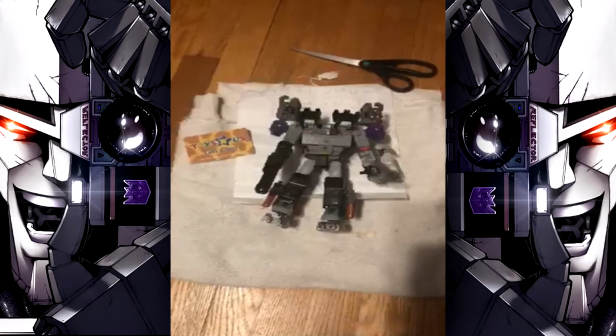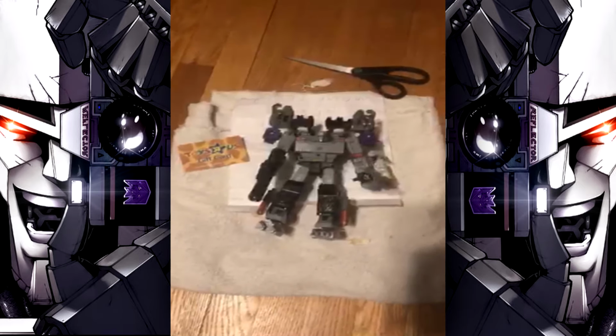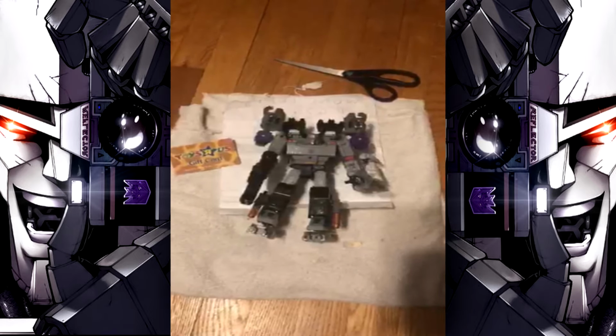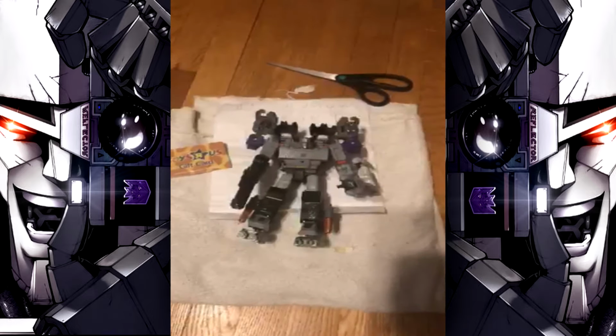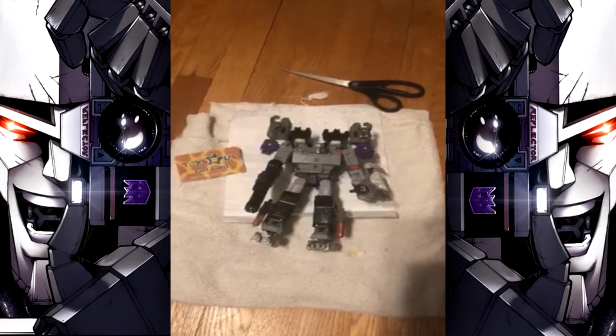This is Lord Megatron 7, and I'm about to give you an insight into how I, as a collector, set up my room, collection, and organize my pieces. Currently, what you're looking at is Siege Megatron with several additional parts.